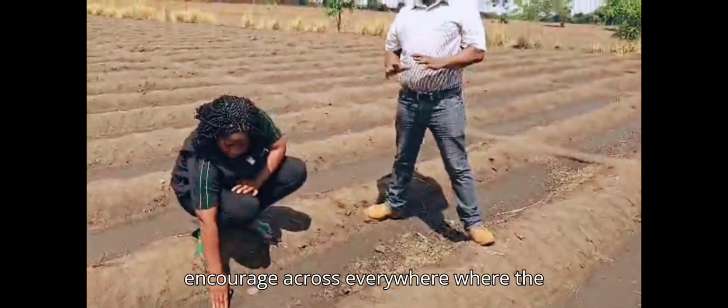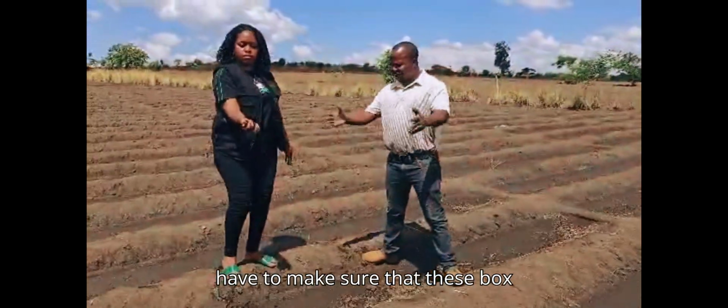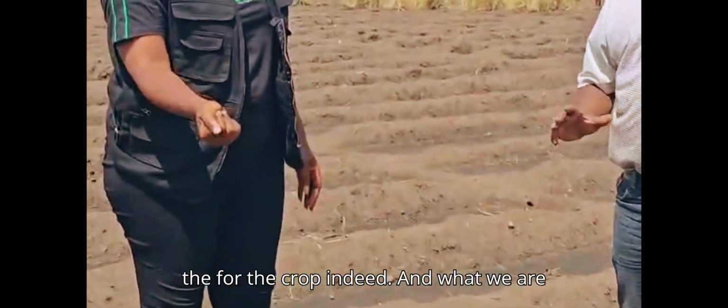So we encourage, everywhere the farmers are preparing the fields, they have to make sure that these box ridges are well made, well constructed, so that we have got enough moisture for the crop.